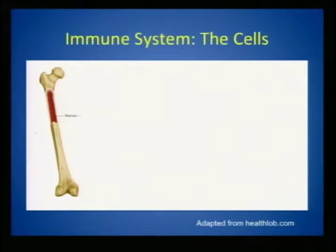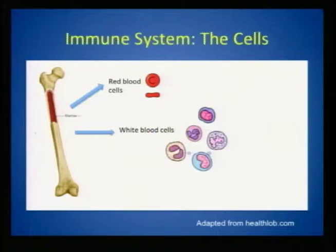So our blood is made in our bone marrow, in our bones. And your doctor, like for the patients in the room, your doctors are often looking at your red blood cells, your white blood cells, and your platelets when they get a blood draw. Your red blood cells carry oxygen to different parts of your body. If you're low on those, you become anemic. Your platelets help your blood to clot, and your white blood cells fight infection.